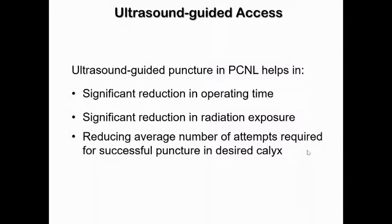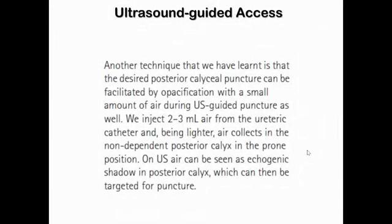In addition, the accuracy of puncture also improved, and the number of passes required for making puncture was also significantly reduced with the use of ultrasound. Since then, actually the results have improved even further.